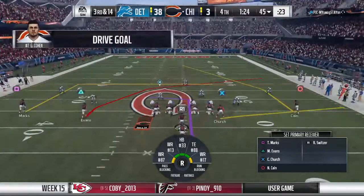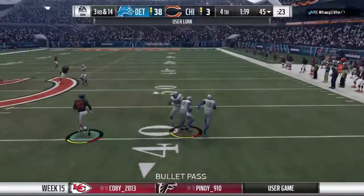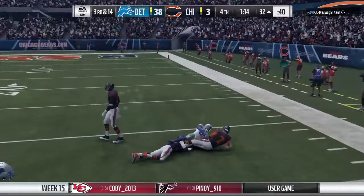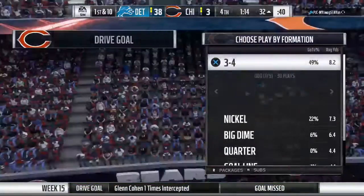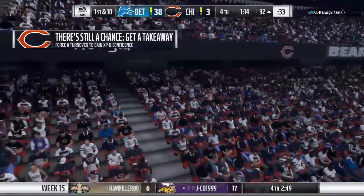This is 3rd and 14. Off the play fake. Cohen. And my goodness, another interception. Picked off around the 41. And a great return as he gets this all the way down close to the 30-yard line. And give him now 4 interceptions in this game. That's only the 3rd time this has been done since the year 2000.